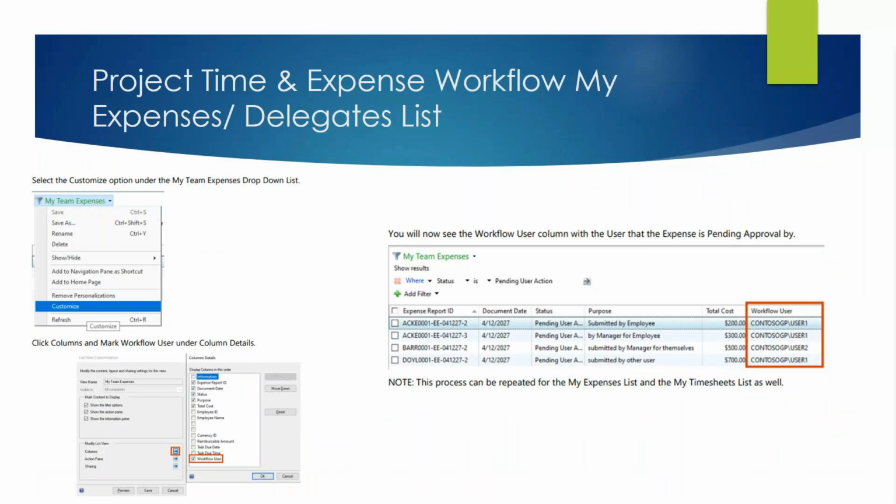Okay, for project time and expense workflow, we have a My Expenses, My Team Expenses navigation list, and now ability to see the delegate list. So there's two new navigation lists for project time and expense, specific to expenses that are designed to help you filter down the clutter and focus on expenses that involve you and your team if you are a manager or set up as a delegate for others. These new lists are labeled as My Expenses and My Team Expenses.